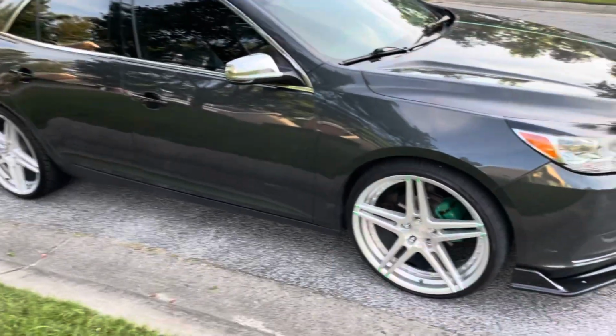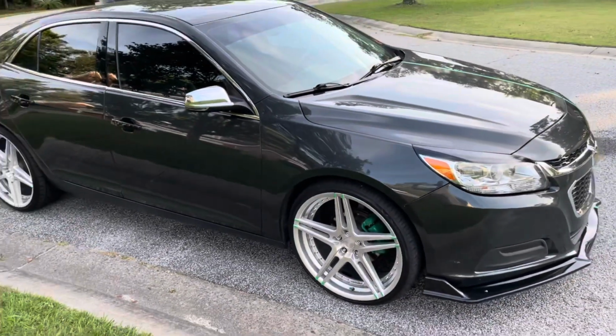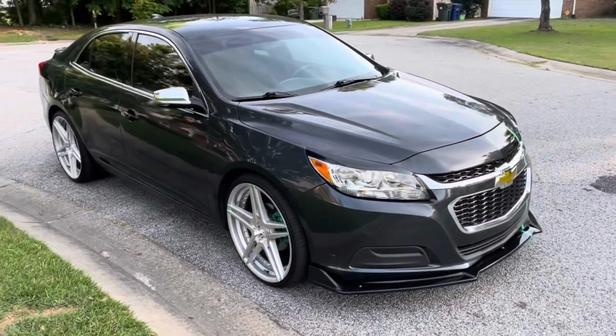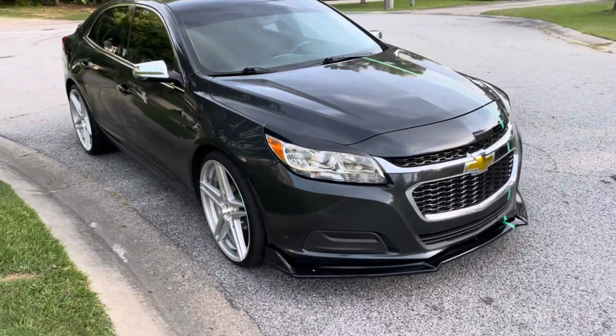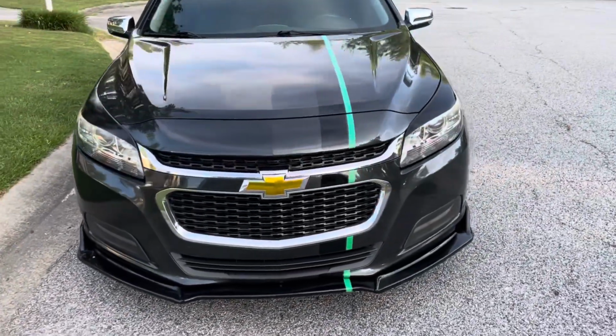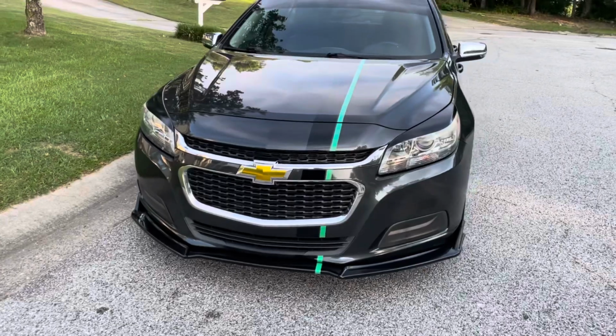So if y'all want the rims, hit me in my DM or comment on here. I probably will let you know my Instagram. But that's it for that, until my brother comes out here and drives the car.